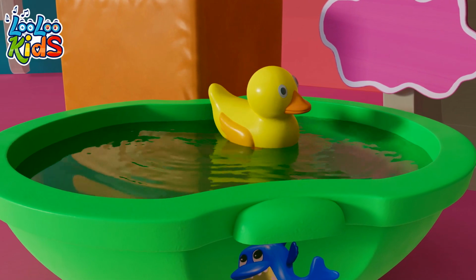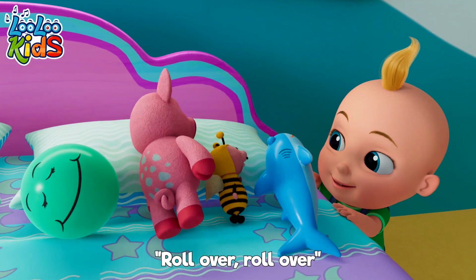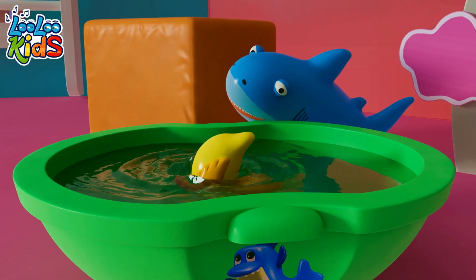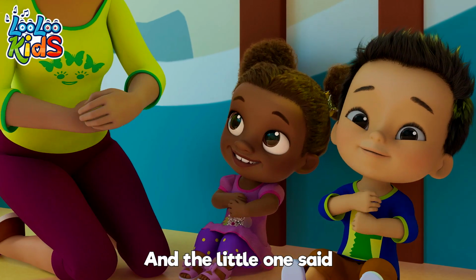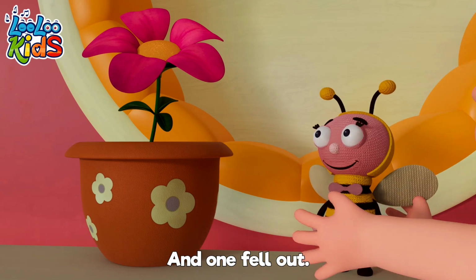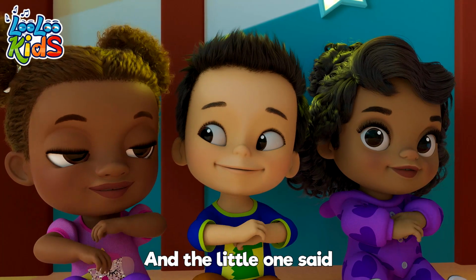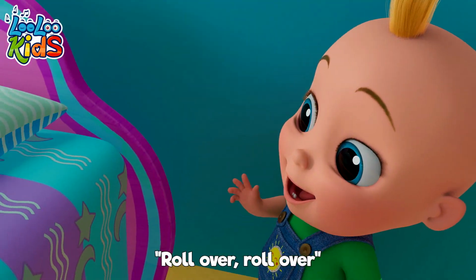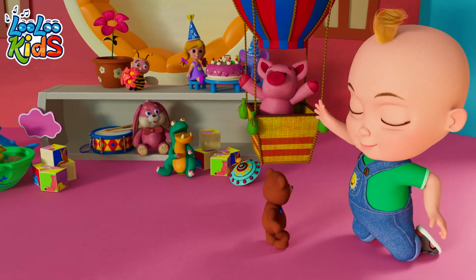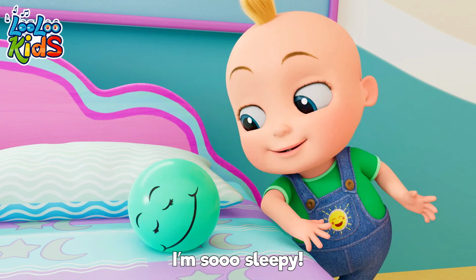4. There were 4 in a bed and the little one said, "Roll over, roll over." So they all rolled over and one fell out. 3. There were 3 in a bed and the little one said, "Roll over, roll over." So they all rolled over and one fell out. 2. There were 2 in a bed and the little one said, "Roll over, roll over." So they all rolled over and one fell out. 1. There was 1 in a bed and the little one said, "I'm so sleepy."